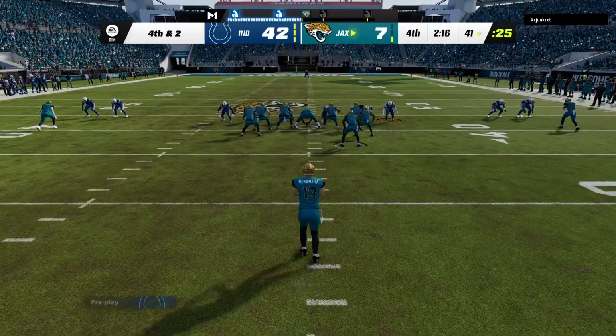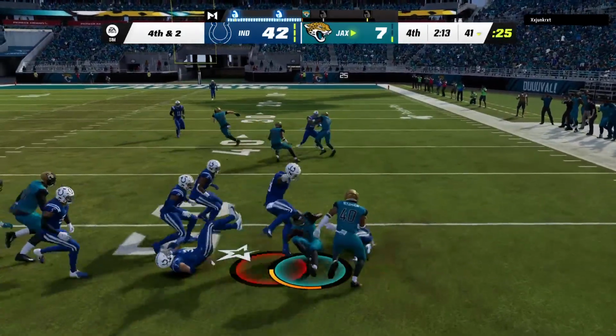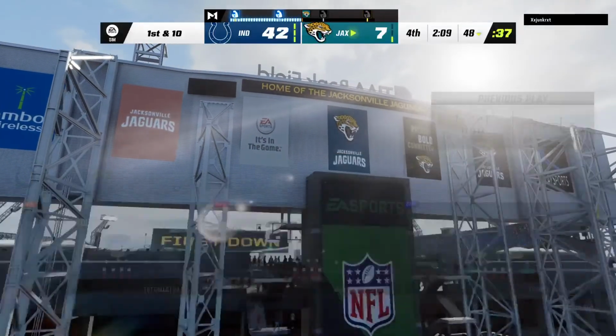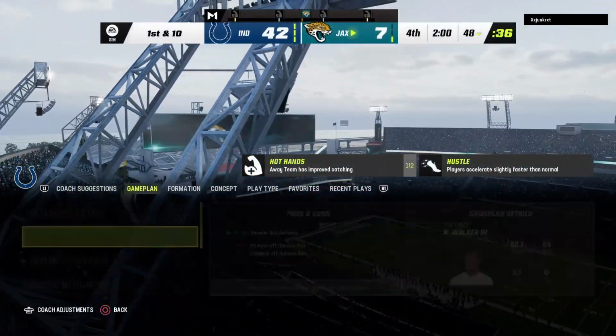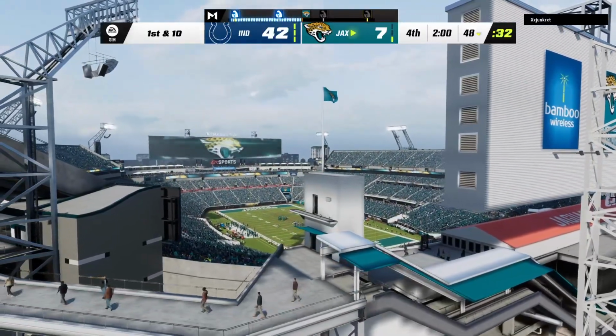And the Jaguars send out their punter. And now the up man has it. It's a fake. And the gamble pays off. They get the first down. Maybe not a huge play in terms of yardage, but the fake punt does the job. Just 2 minutes remaining here in the 4th quarter of what has been a one-sided affair.